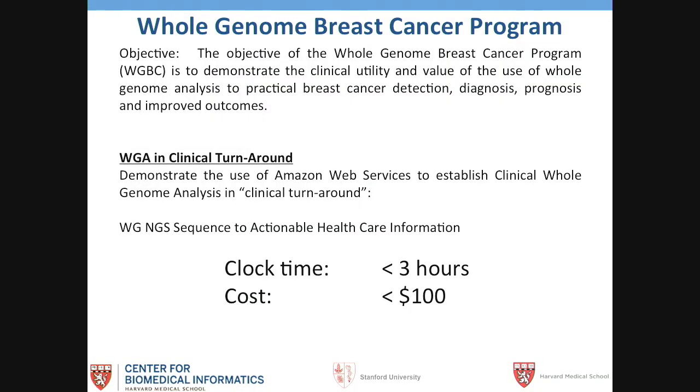And so our objective is very simple. We don't think of this as a computational optimization project, although at the nuts and bolts level it is. What we want to do is, once a whole genome worth of sequencing comes to us, we want to conduct the analysis in less than 3 hours, and we want it to cost less than $100.